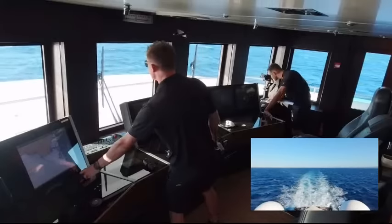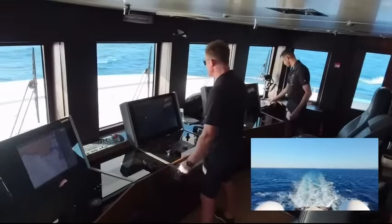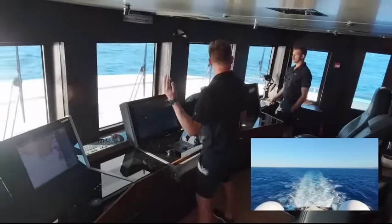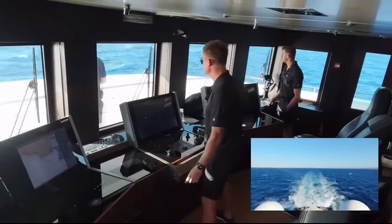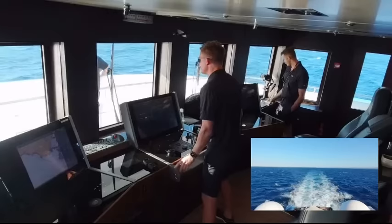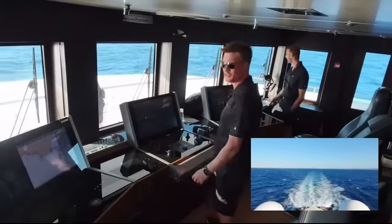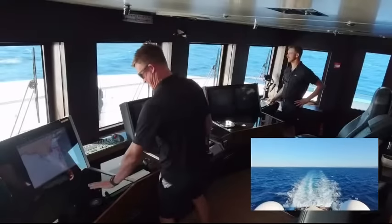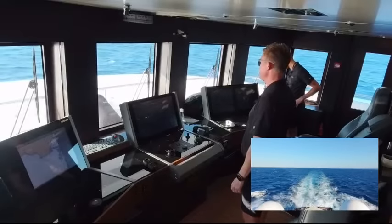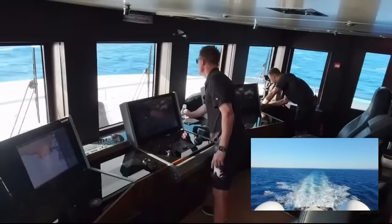We have a whole bunch of different checks and drills that we have to do. Not just fire and abandon ship, but there's also ISM, cyber security, what else have we got? We also do drills for stowaways. Stowaways is always a good one. Most of the guests are usually stowaways after the charter. It's usually hard to find them. Some ex crew. And some ex crew. Yeah, so another one.